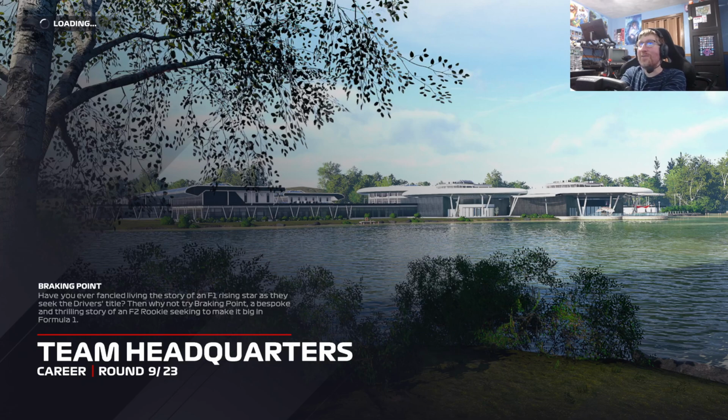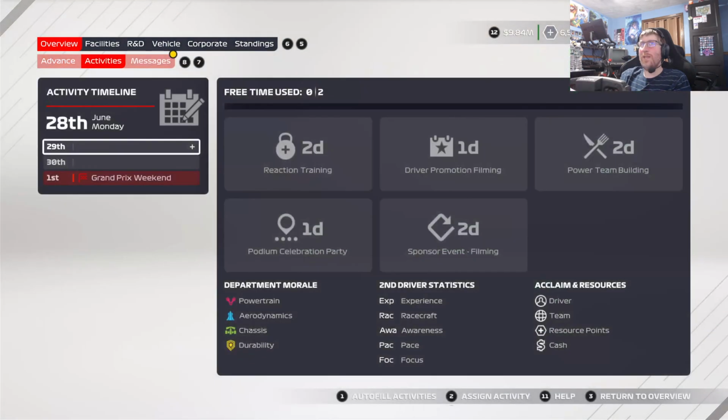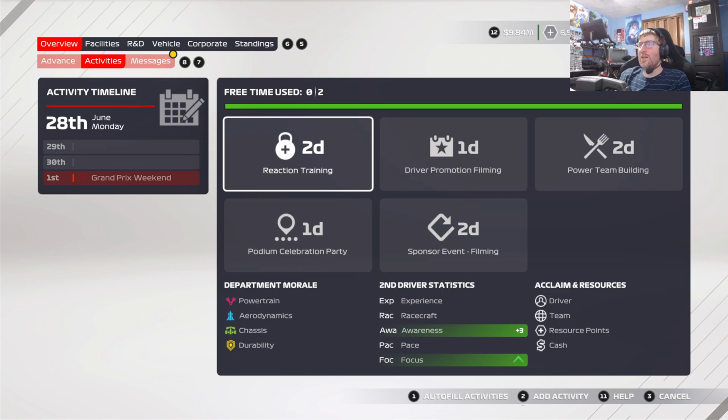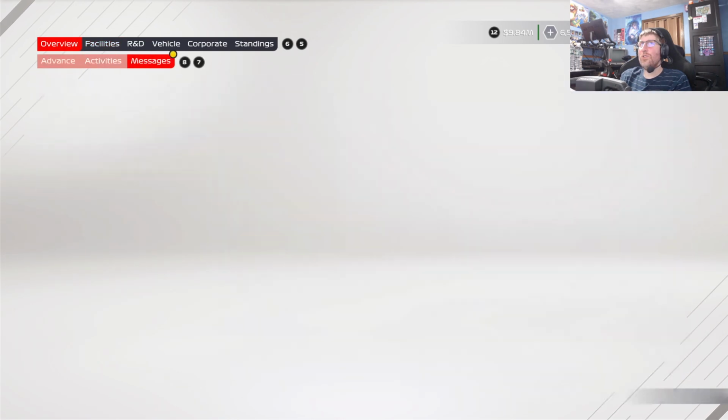Meanwhile, at team headquarters, my last durability upgrades. The team's income is looking very robust right now. It's time for you to have a think about our profit margin and what areas of the operation might benefit from that money. I gotta save the money though to pay Louis his contract. Yeah, I definitely want to help Louis out. I know that for sure.